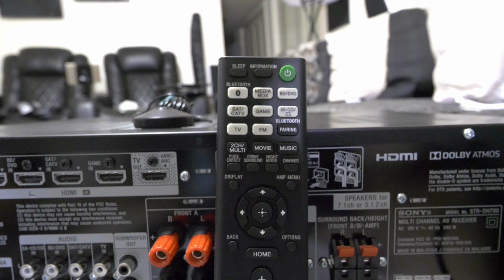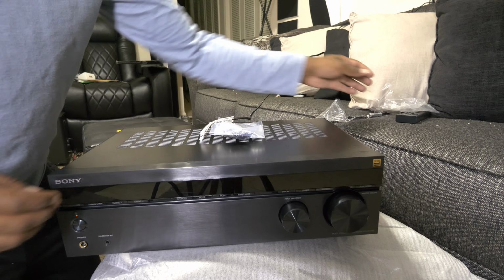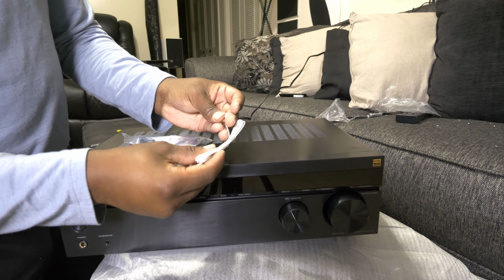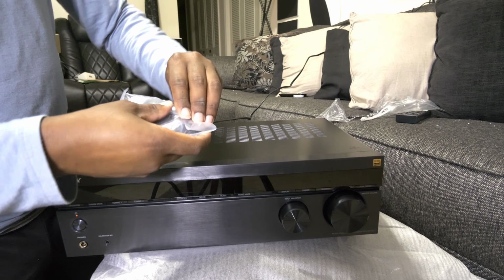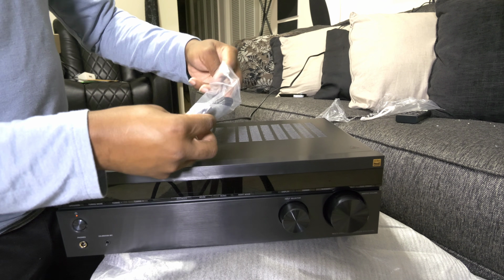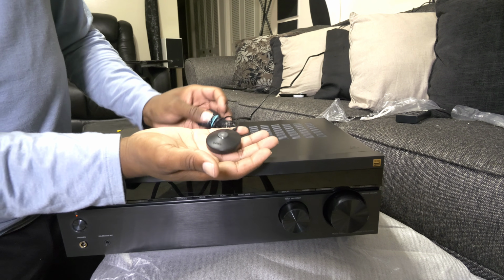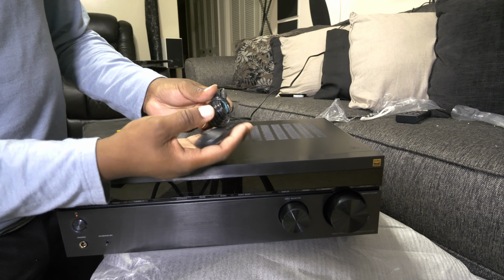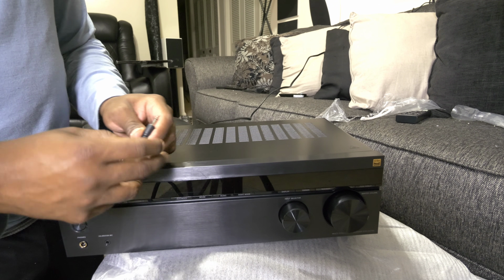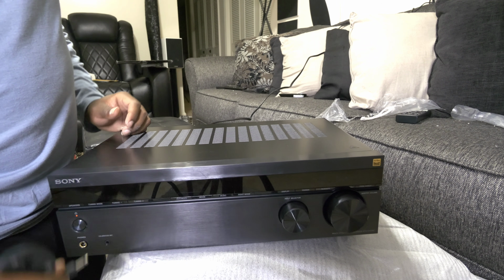Now the calibration is what I'm curious about, to see how Sony goes about doing calibration. We'll throw their batteries to the side. This is your antenna for AM FM, it looks like. We'll put that to the side. And then let's open up the calibration mic itself. Let's take a look at that. So here's your calibration mic. It looks just like every other mic. It should do just fine. It plugs in, I believe, to the front of the unit. When you want to start calibration, just plug it into the calibration port and get going. So we'll look at that soon.